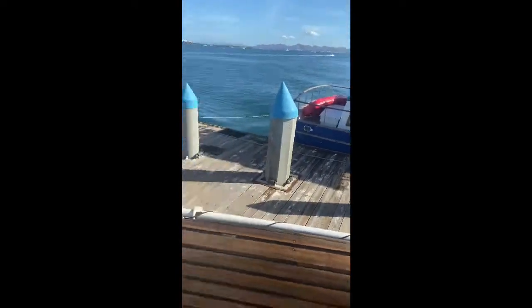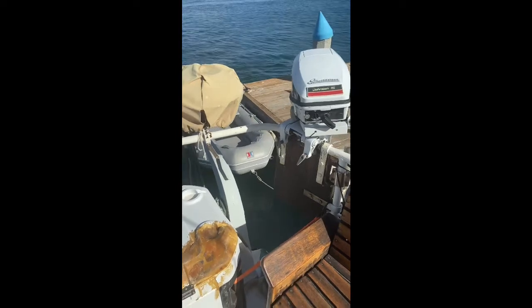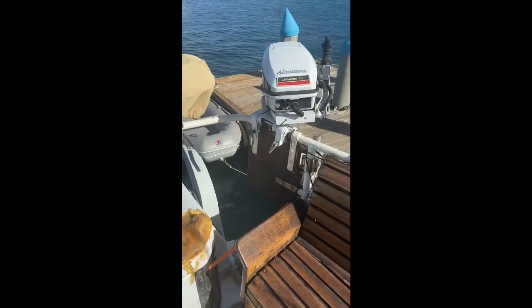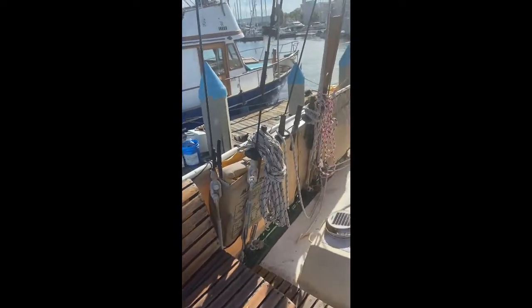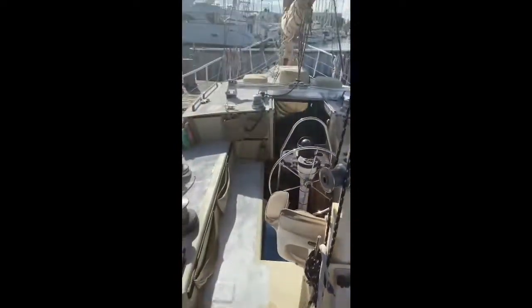Gotta figure out what I'm going to do with the Zodiac, because I don't like that kind of thing. It's not cool. I don't want to take it apart, so what I might end up doing is just bringing it on board and lashing it on. Maybe right here. Maybe up front.